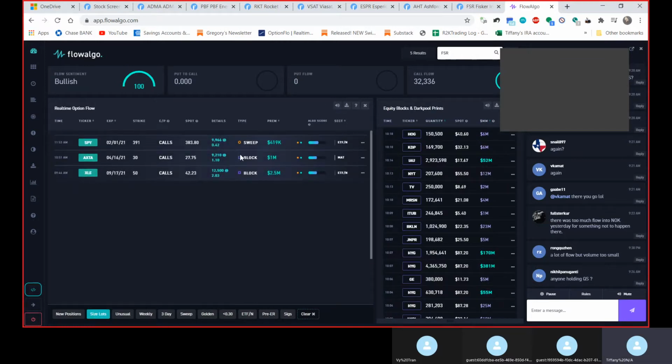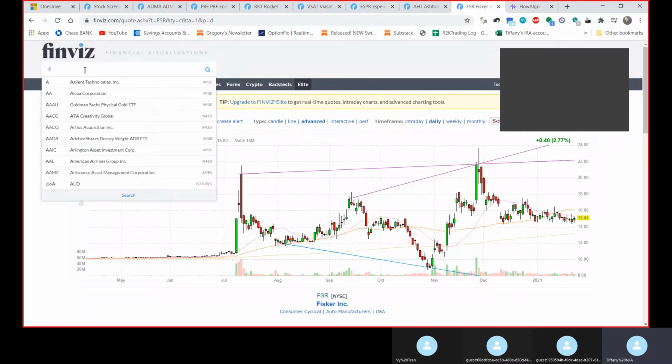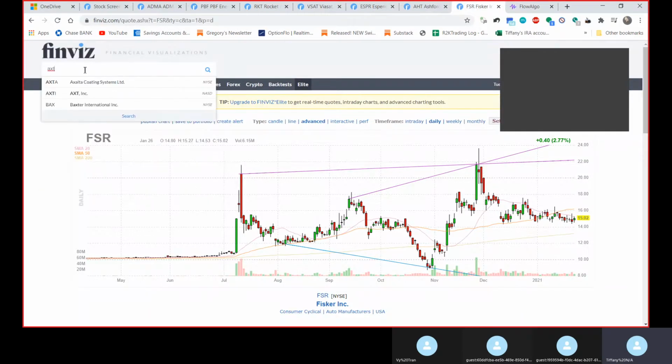Yeah, these sizes right here, like this $1 million order in here, just take it. I mean, just take it and sling it. Don't even look back. It's a $1 million order. Just lock in the order right there.